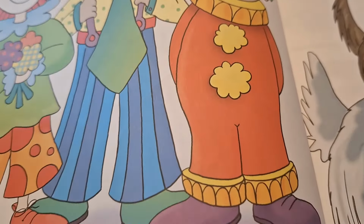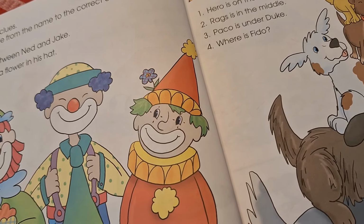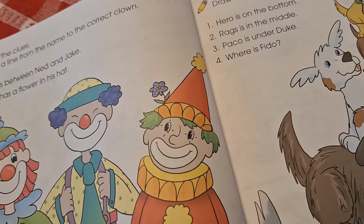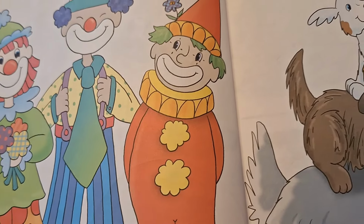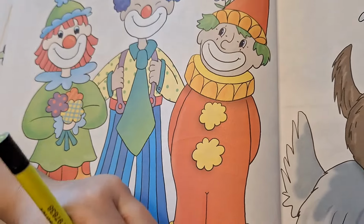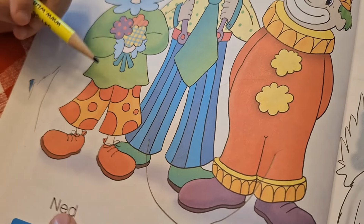Okay, so it says to read the clues, and we're going to find the correct one. Vamos a ver los names. Dice Mac. So Mac is in between Ned and Jake. Is this Jake? This must be Mac. So pon acá a Mac. Una rayita con Mac. Okay. Jake has a flower in his hat. So Jake, este llévalo, who has a flower on his hat? Good job. And so who do you think this is? Ned. So ponlo ahí.